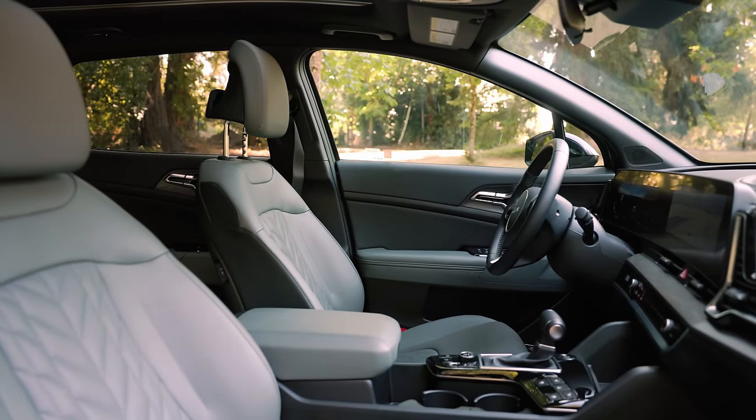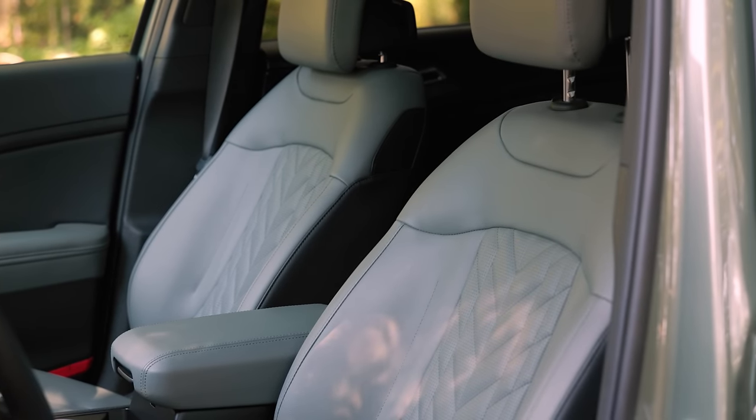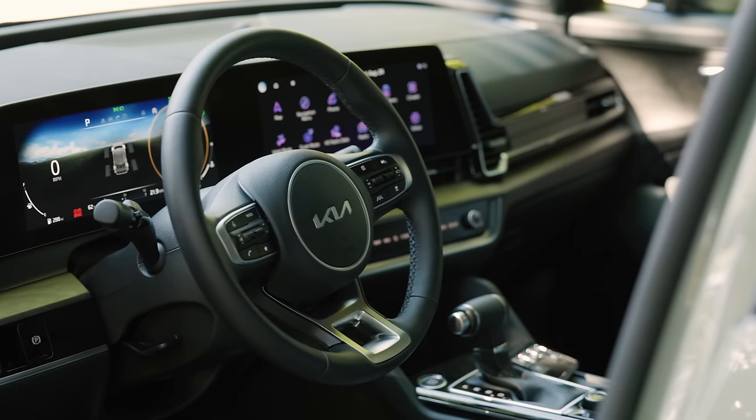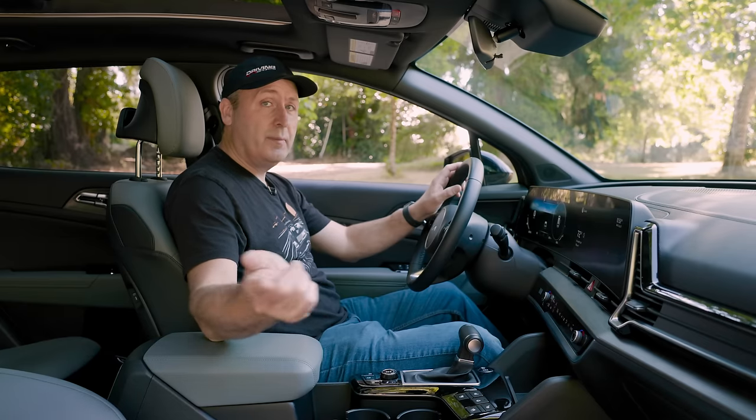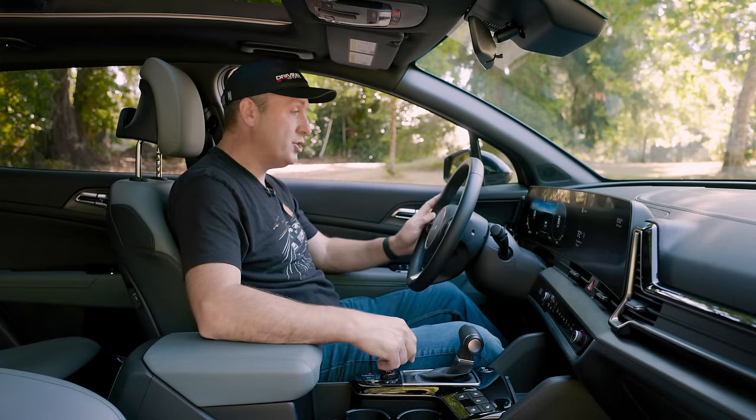The seats are very comfortable. Now they are a synthetic material. They are both heated and cooled at this trim level, which is nice. I also get a heated steering wheel. Hello, Subaru, please give us heated steering wheels in your off-road trims. Please, thank you very much.